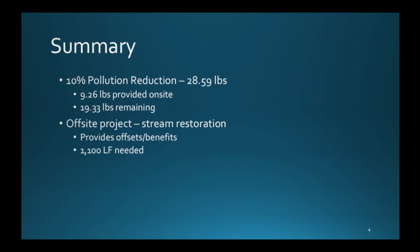So you know, the 10% pollution reduction for the entire project was just under 29 pounds required. They were able to provide a little over 9 pounds on site, and that left a little over 19 pounds remaining. So when they started looking for off-site projects, they were looking at stream restoration projects as well as other types of projects, but this fit in with some of the projects that MDE was even suggesting.